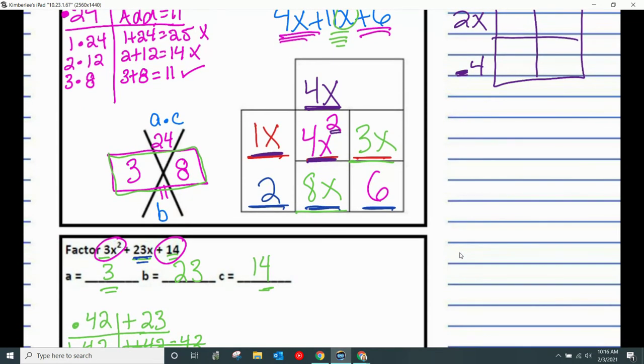Okay, so now all I need to say is, well, 1 times what up here would give me this 3? Well, 3. I got to have a 3. I don't need an x beside the 3, though, right? Because 3 times 1x is 3 x's. If I put an x over here, that would be x times x, and that would make this an x squared. But it's not. It's just x by itself. So you have to think backwards. I'm done. I found the outside of my pieces.